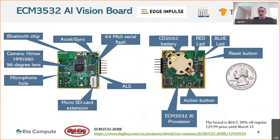We have also an extension card that you can use for additional sensors or other wireless, and then one connector that is used for power and communication. Typically when you use this board and program it, you will use this connector, and then you can just disconnect, put the battery and deploy in the field.